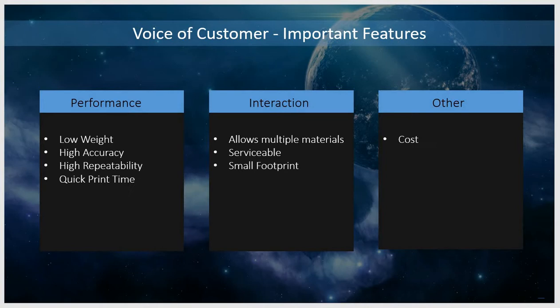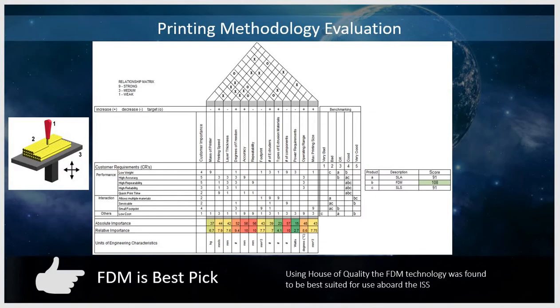This was cost. If the printers were too cost prohibitive, there would be no benefit over just shipping parts up in the traditional manner. So to evaluate these, we used a house of quality evaluation. This breaks down the customer requirements into engineering characteristics. These are then evaluated objectively so that we can determine the absolute best choice given our characteristics. Using this, the fused deposition modeling was shown to be the best pick. SLA and SLS methodologies were just behind. This is because the fused deposition modeling doesn't produce small particles, it's quick, it's robust, and it's low weight.